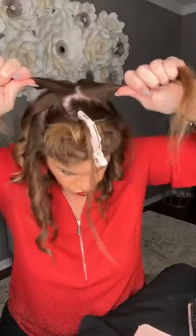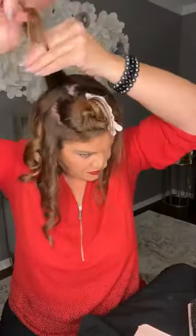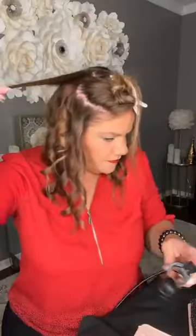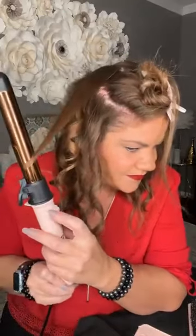Okay, now where's the rest of that hair? Here's the rest of that hair. So normally what I would divide into 2, I'm really dividing into 4. Okay. Right here. And hopefully that's going to kind of give, my hair never really has like a cascaded look in the back.